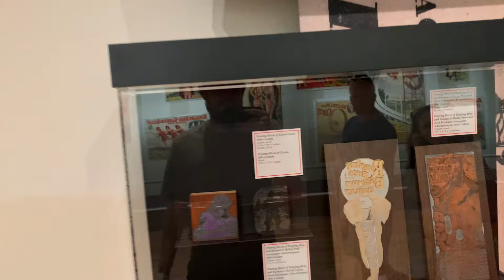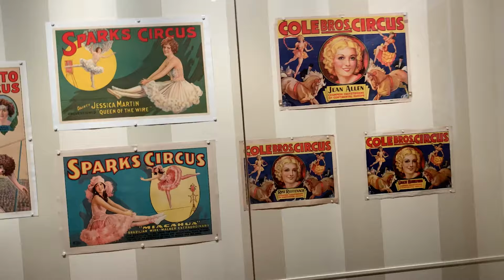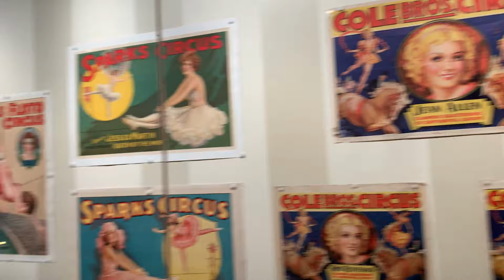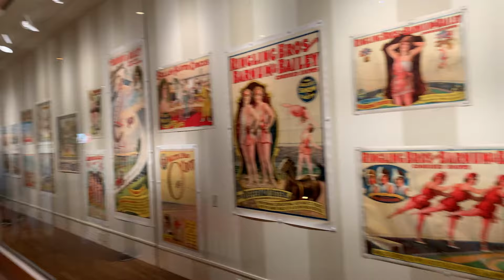So it looks like so far there's some more items about the circus. So you got to put your mindset back into the early 1900s. You're seeing all these posters of all these unique things. That's how they made their money. I mean, you see elephants, you see these people doing these amazing tricks. You're gonna wanna go see it.